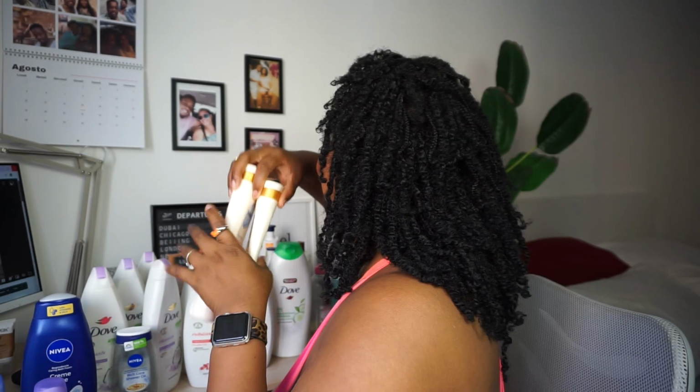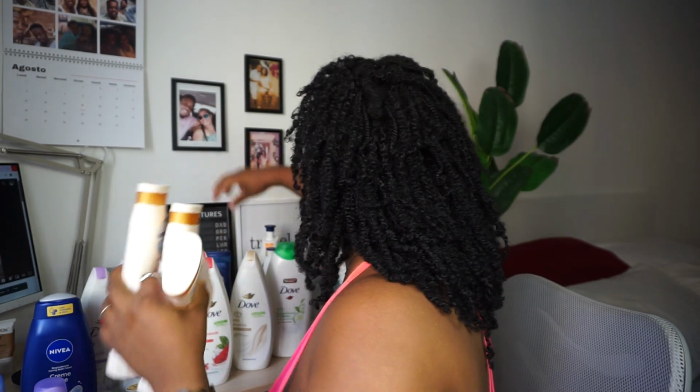And then the most important thing, because I can't do without it: cream, body cream. Guys, this is important for me because your girl has dry skin. If I leave home without cream on my skin, it's not a good day. We can see which one. I can't hold it on my hand.